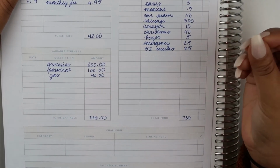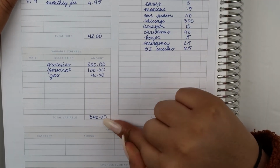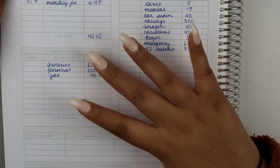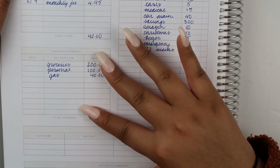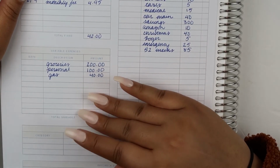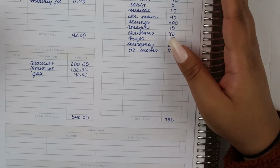Your amount might be larger or smaller. It all just depends on what suits you. So that would equal $340, and this pretty much stays the same every week, although it is a variable expense. These are my cash envelopes. These are the things that I carry with me day to day to make purchases and so on and so forth.